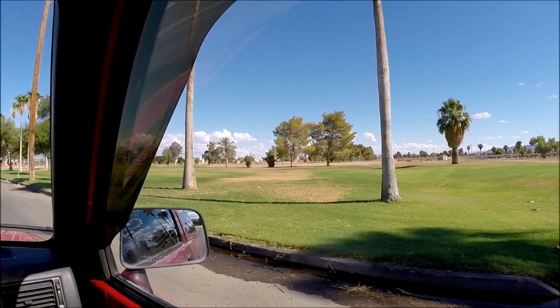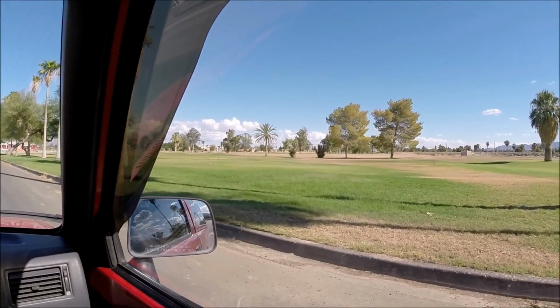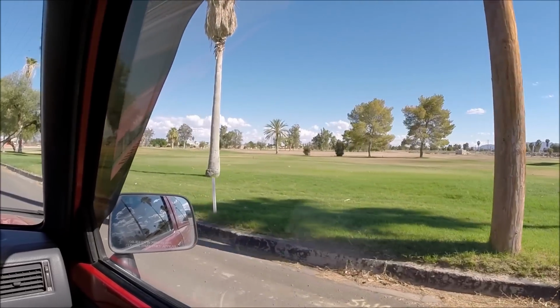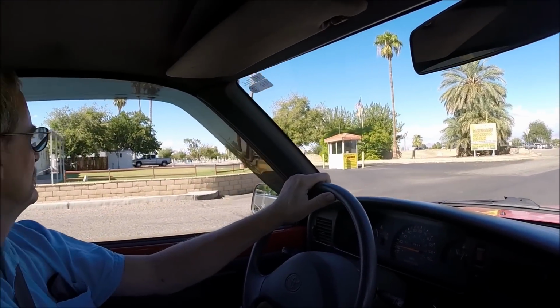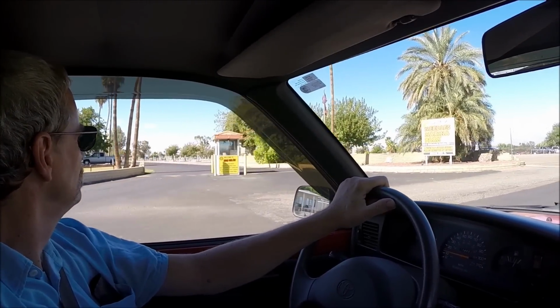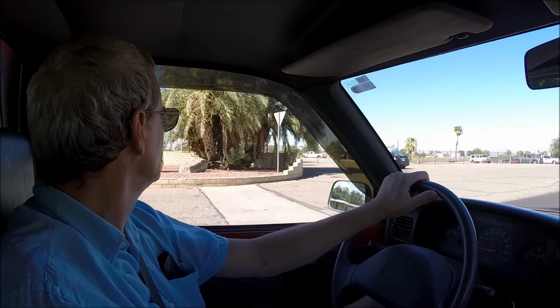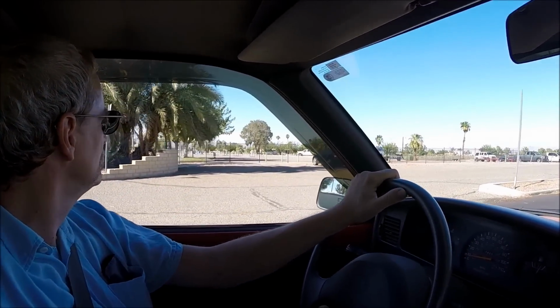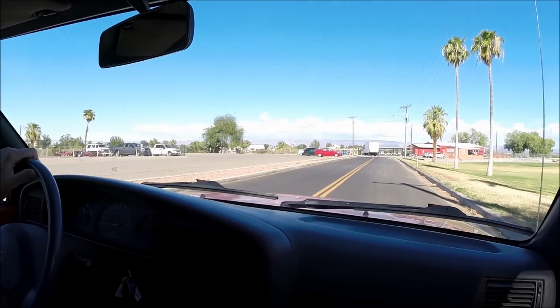So a lovely little golf course here, and the community back here is just full of the most gorgeous little homes. And there's an RV park here that looks pretty nice too. Looks like there's a lot of empty spaces, a lot of spots maybe.